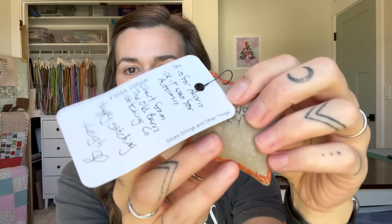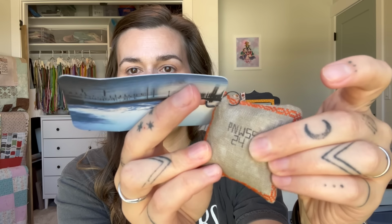So the small that I had gotten is from, it just says Lee, but she did a poem. So this is the small. It's the letter A. It's so cute. And it has the Pacific Northwest Stitch Summit 24. And it says A is for acorn. Okay, it was for autumn. Chart from the Old Barn Stitching Company. So I need to put that down in my little bowl downstairs because it's very autumnal. Super cute.